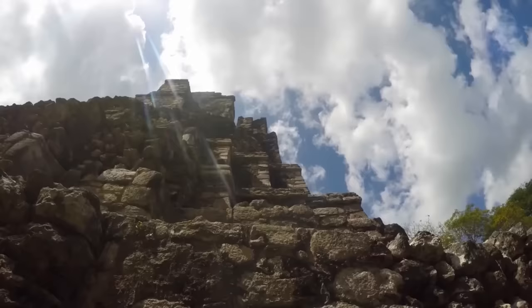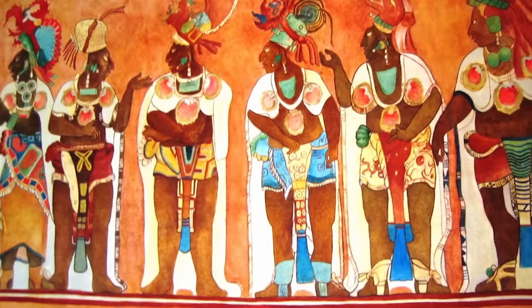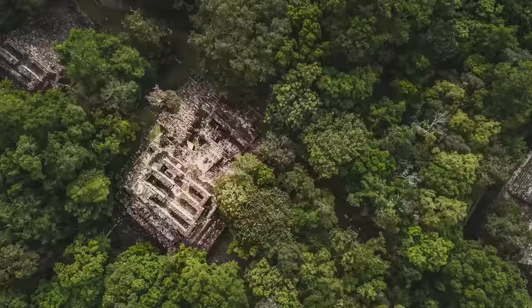Archaeologists now know that there could very well have been populated cities much larger and more advanced than anyone could have previously thought, hidden throughout the dense and dark forests of South America.